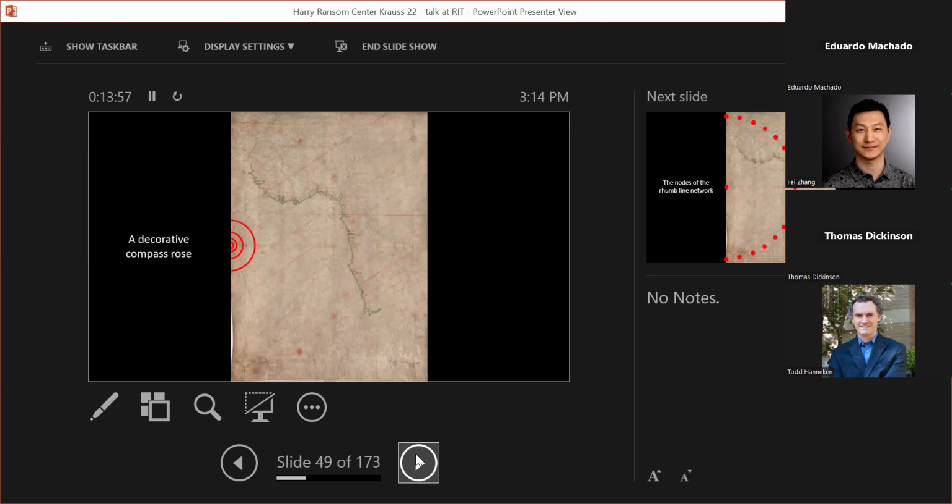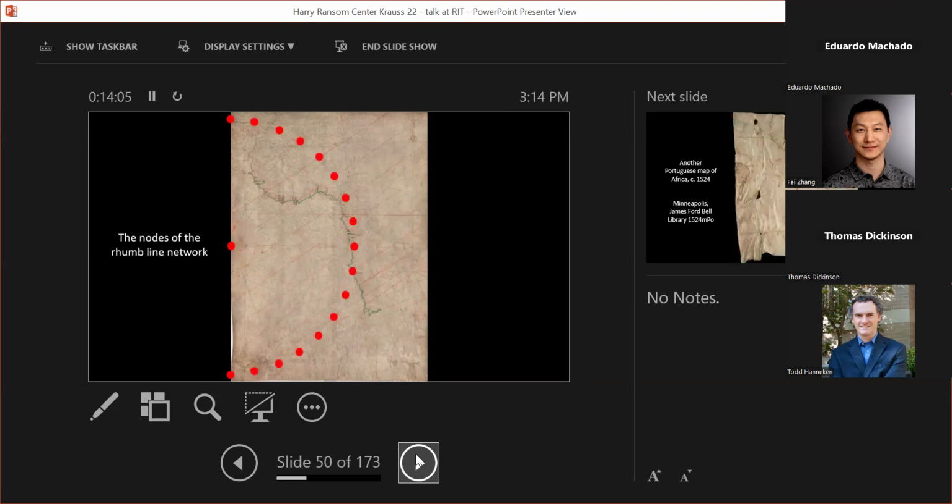We have a decorative compass rose at the left-hand edge of the map. I should say what is now the left-hand edge of the map. Here are the nodes of the rhumb line network. And what this indicates is that the map was cut at some point in its history. So it's helpful. The rhumb line networks are very interesting and very often useful. In this case, it's very obvious that the map was cut, but in other cases, if you trace the circle of the rhumb line network, you can see that the circle goes off the edge of the map because it was trimmed at some point in a less obvious way.